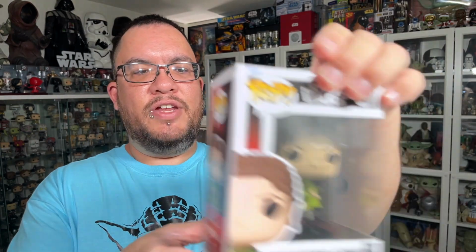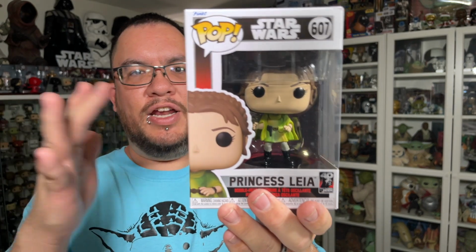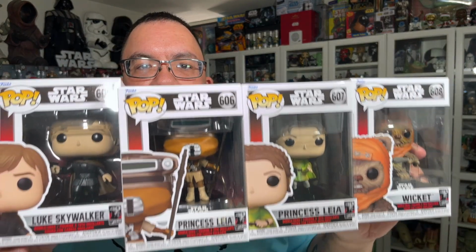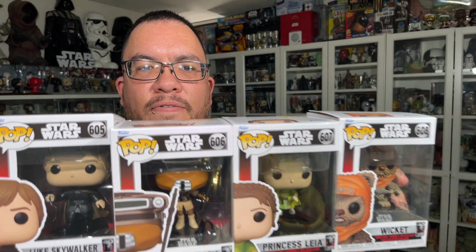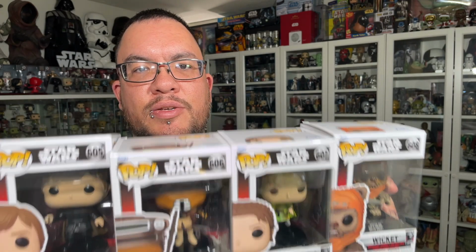Number 607, another Princess Leia Pop. Definitely one that I've been looking forward to since it's been announced, with the Endor poncho. And then number 608, we have another Wicket. But I had to pick this one up because I like the pose on this one. So I'm really excited to open this one up and compare it to the other 3 or 4 versions that we've gotten so far. So that finishes the Return of the Jedi 40th wave of Funko Pops with these 4 Funko Pops. I'll be doing reviews on all 4 of these, so stay tuned for that.